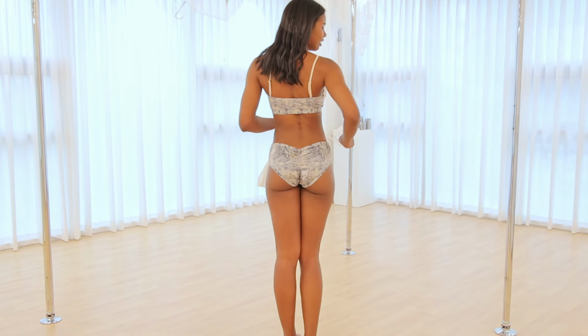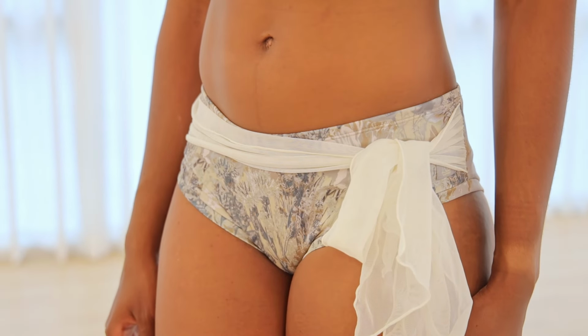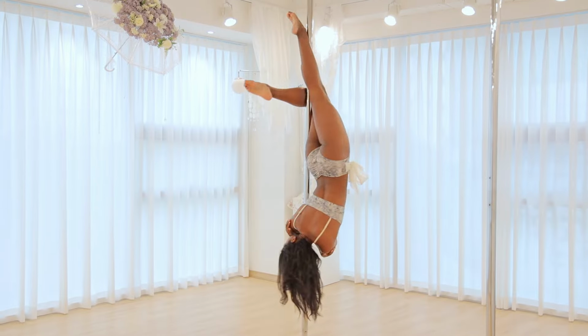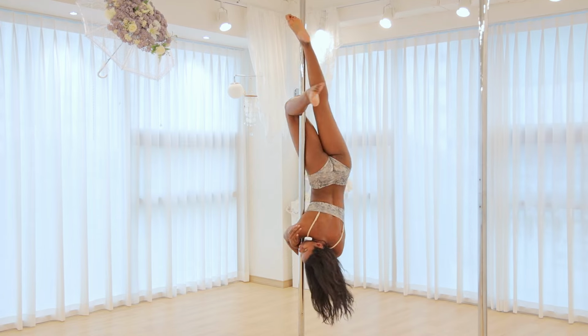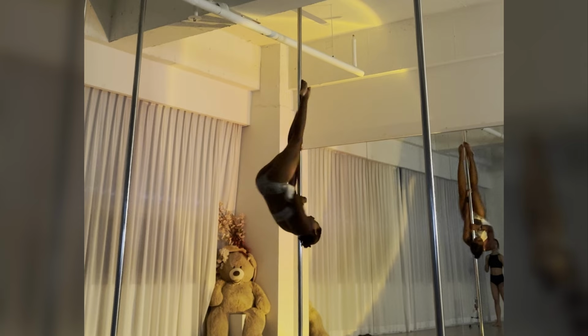I love the ruching in the back because it just makes it look more interesting. It's offered in many different colors, but since I don't have any polewear in a grayish blue, that's why I decided to go along with this color. I really like the feel of the polewear, just sometimes the bottoms can be a little bit too cheeky, so I would just be aware of that.